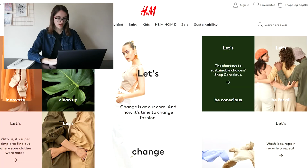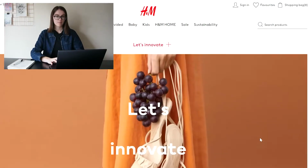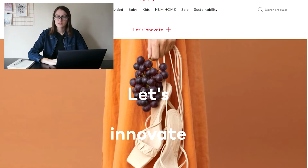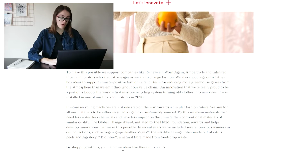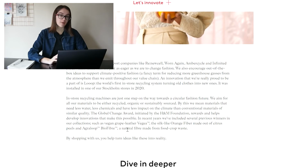Let's start with Let's Change, because obviously H&M do need to change. This is basically them talking about the different materials that they're using. We've got grape leather, not heard of that one before. A lot of natural fibres being mentioned here. I'll be interested to see which ones in their collections are made of that, or if it's just one t-shirt.